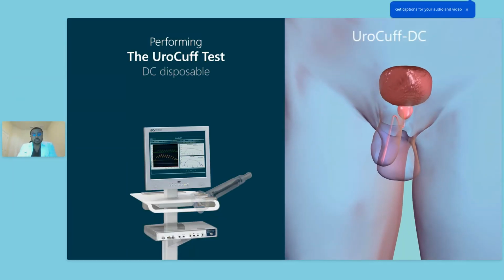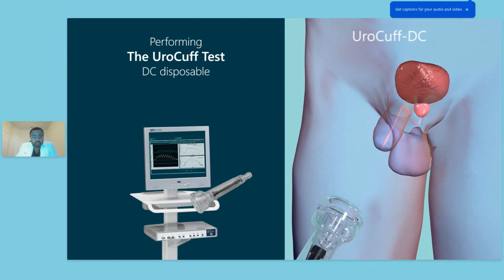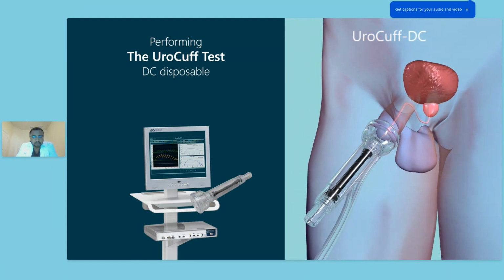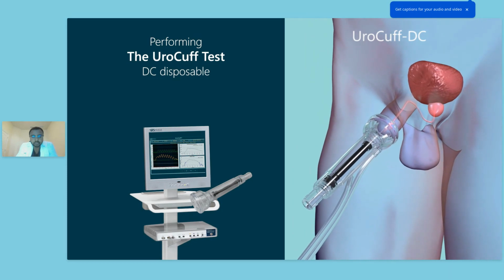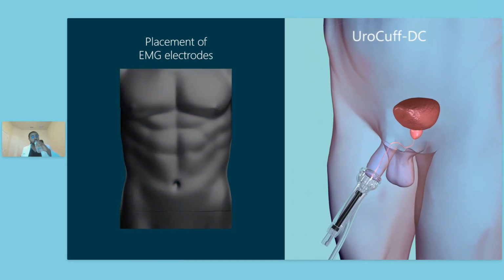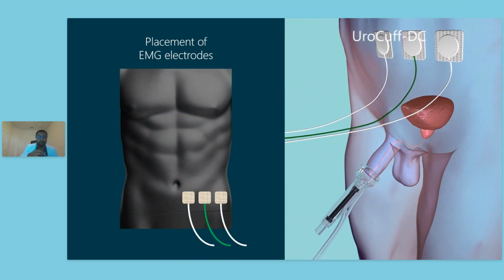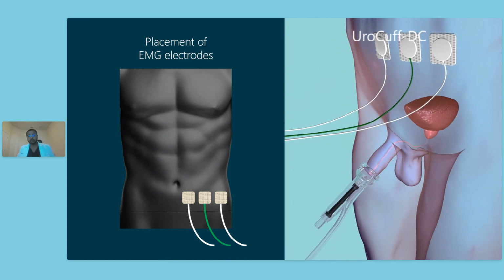Performing the test is simple. Instead of using a catheter, bladder pressure can be accurately quantified by identifying the pressure necessary to stop urine flow via the UroCuff. Additionally, surface EMG electrodes can be placed on the abdomen and the perineum to quantify abdominal straining and dysenergic activity.